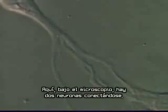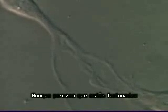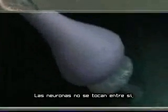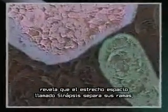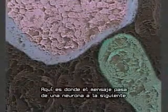Here under microscope are two neurons linking up. Though it may look like they fuse together, neurons don't actually touch each other. A closer look reveals that a tiny gap called the synapse separates their branches. This is where a message passes from one neuron to the next.